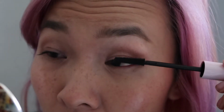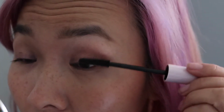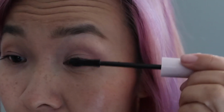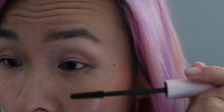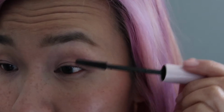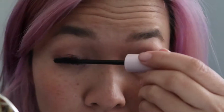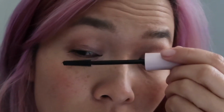Dip in it again, and on it goes. Let's wiggle it in, just pack it on. Let's try this eye and see how it looks to add more on. I should really clean my eyelids. And that is how it looks. I'll deal with you a little bit later.